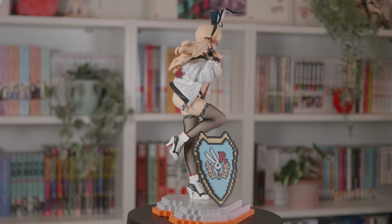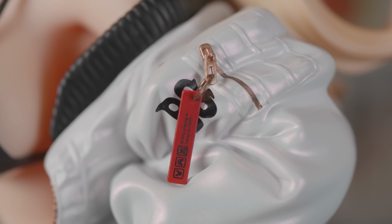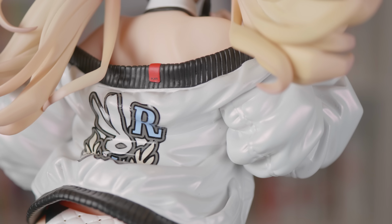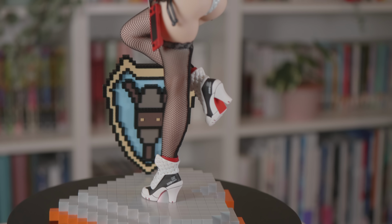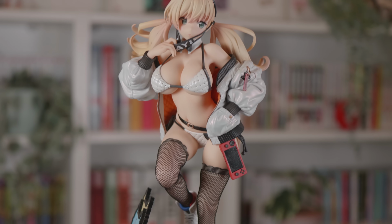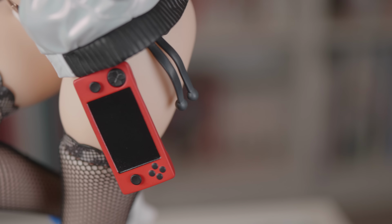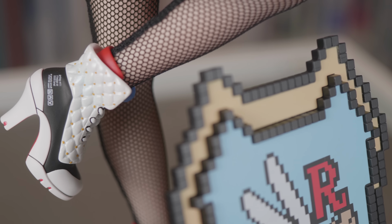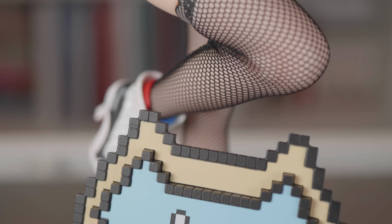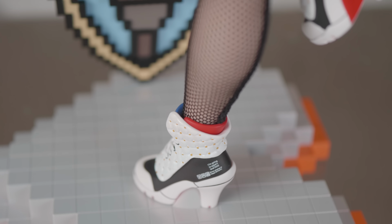There's a little keychain that actually just is a keychain. It's so cute. I love the print on the back, the little label in the back, and the metallic pearlescent finish on the jacket. It's beautiful. I love all the details in her little gaming console that hangs off her, and the details on her shoes are amazing. All of the different textures, finishes, and the sculpting on that is superb.